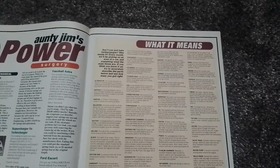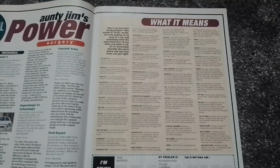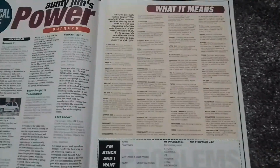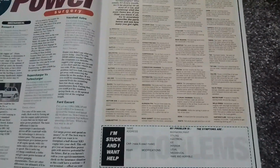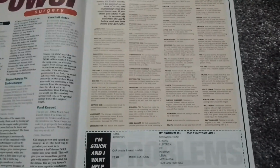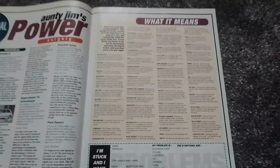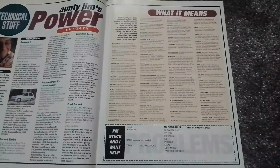Then you've got your what it means. Don't you just hate technical jargon? Who needs it? Every month we'll be picking on an area of the car and explaining what the main items are. So you've got things like alternator, baffles, battery, big end, connecting rod, manifold, timing, tappets, and they go into detail on what it is.